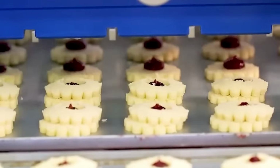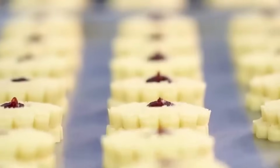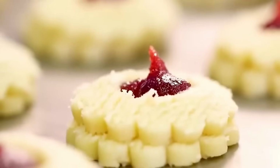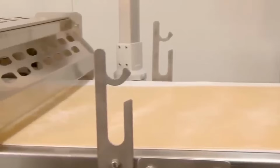Here, dollops of thick, sticky sweet berry paste are gently squeezed onto the center of each cookie with machine-like precision. But that's not all. Another automated cutter slices and lays a second layer of dough over the top, sealing the floral biscuits and creating the perfect little sandwich of joy.